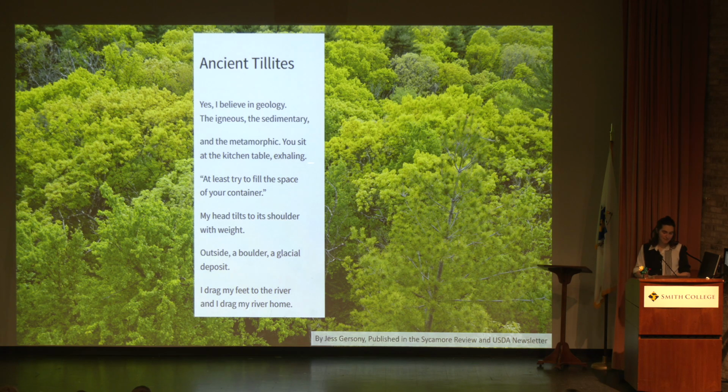Ancient Tillites. Yes, I believe in geology, the igneous, the sedimentary, and the metamorphic. You sit at the kitchen table, exhaling. At least try to fill the space of your container. My head tilts to its shoulder with weight. Outside, a boulder, a glacial deposit. I drag my feet to the river, and I drag my river home.